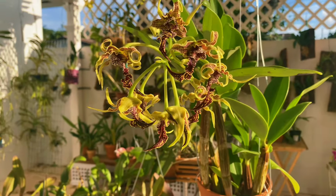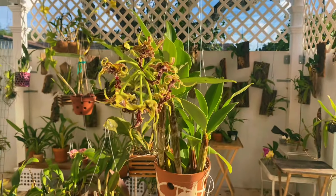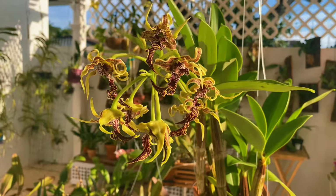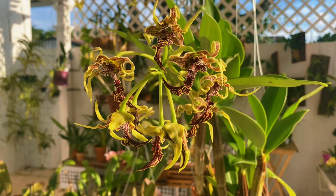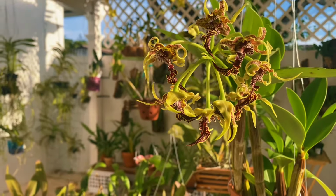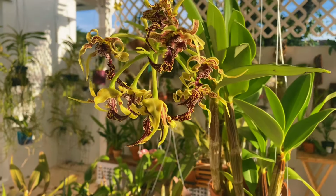Okay, and what else did I learn? So in October, you're supposed to reduce the fertilizer. It has a long-lasting flower. So this is March, what are we, March 5th. So let's see, this basically just opened a couple days ago. Let's see how long it lasts. And the scent is described as honey sweet jasmine.